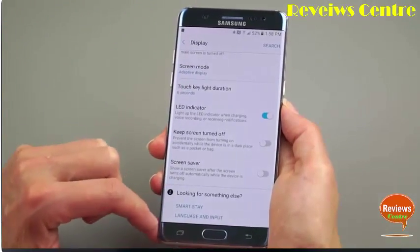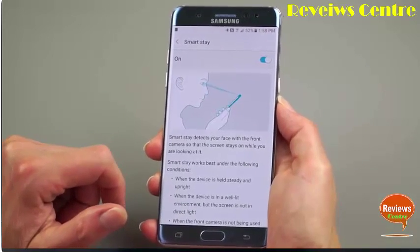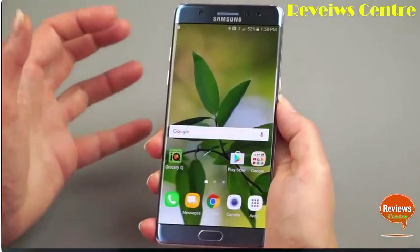And they've got little helpers here. If you're looking for things that you think might be here but aren't, like Smart Stay. Yes, I do like to have Smart Stay on. So I'm looking at the phone. It knows I'm looking at the phone. It's not going to turn off the screen in the middle of me watching a YouTube video or reading something on a web page. It's actually not bad, folks.